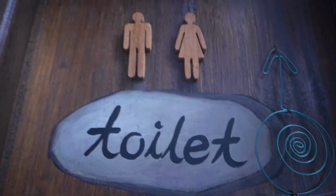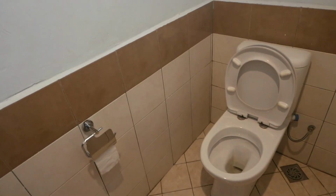The best part, when I just got out of the shower, is because it's raining so hard, it's like you're showering in the rain, because it's open air. Alright, let's go check out the bathroom. Alright, so here's a toilet. Standard. But you can hear the rain outside.